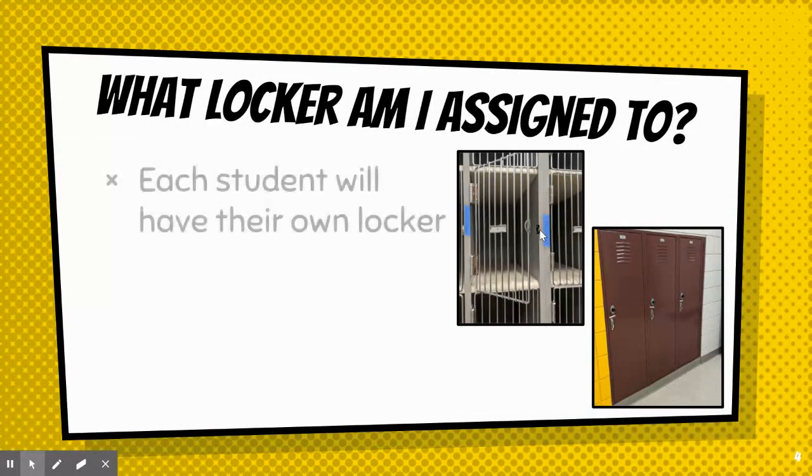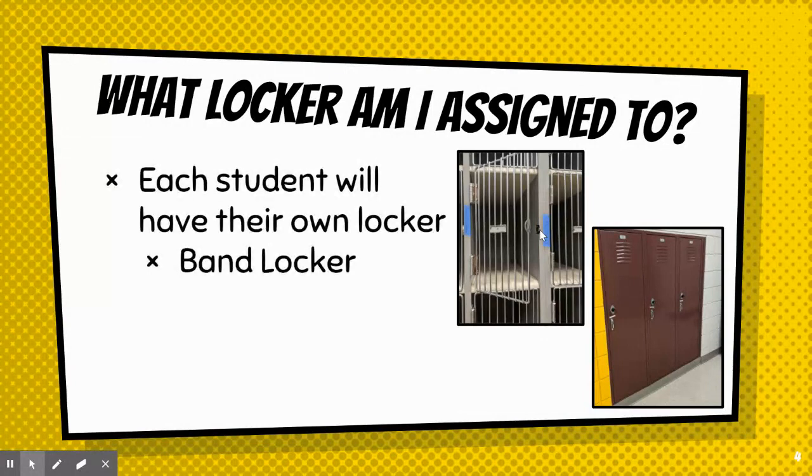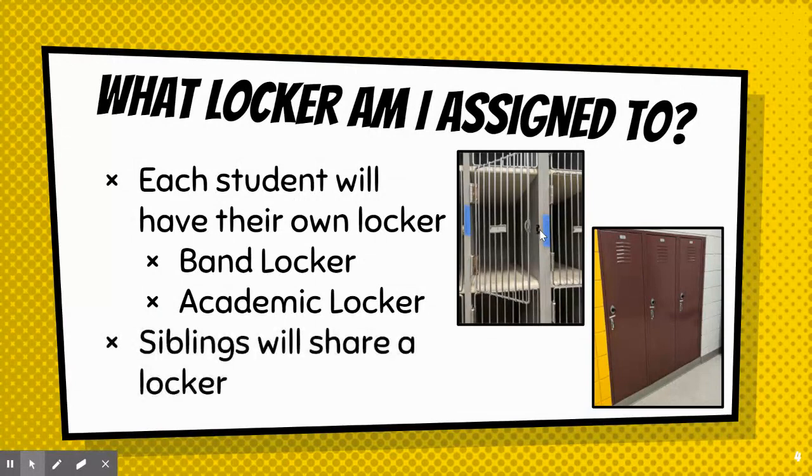Students who are in band and have a band locker assigned to them in the instrument locker room will continue to use that locker for their outerwear. Band lockers are located in the music wing, which is close to both entrances and exits. Students who are not in band will be assigned to an academic locker. Academic lockers are the red lockers in the hallways. Your assigned locker will be close to your advisory teacher's classroom. If you have a sibling at Prairie Ridge Middle School, you will share a locker with your sibling. All of these things helped us ensure that each student had their own locker.